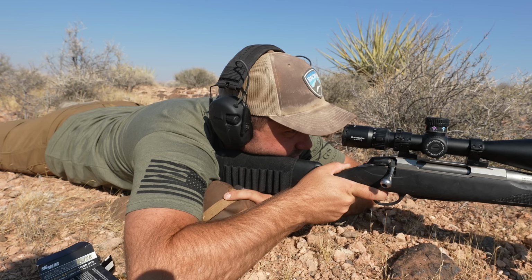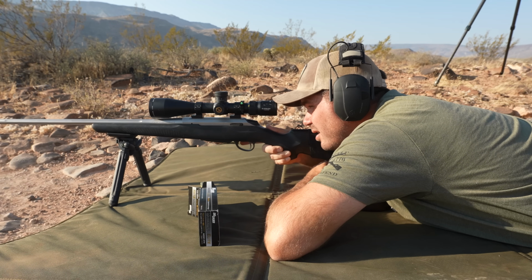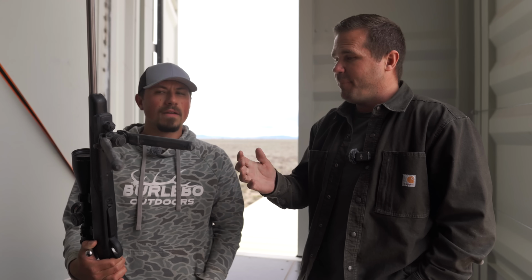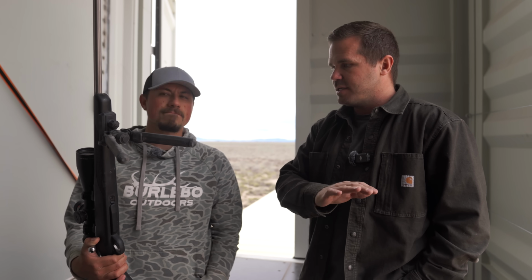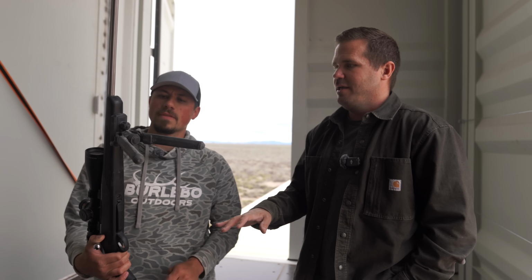Gratefully, I had ammunition in my pocket I could single feed, but if I wouldn't have, that would have sucked, for sure. And it's just not a super shootable stock. That makes the recoil quite a bit more. But it's a great rifle to get going on because it's going to shoot great. It's super lightweight. And then you want to make upgrades over time.